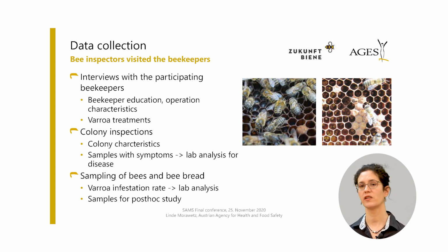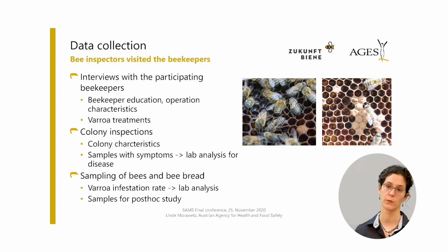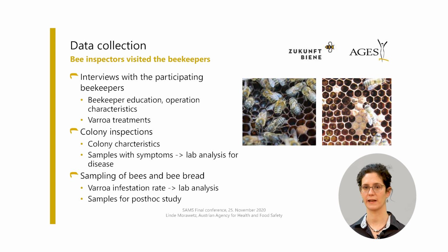So they noted the colony characteristics such as the age of the queen, the size of the colony, or problems with the colony. When they found colonies with problems, as you see on the photos, for example, bees with deformed wings or a patchy brood pattern, they took samples with these symptoms and sent them into our lab for analysis of the disease. They also sampled bees and bee bread in all of the colonies. The bees were sampled to get the varroa infestation rate on bees. We did this in the lab, and then they were sampling for another study, the postdoc study.